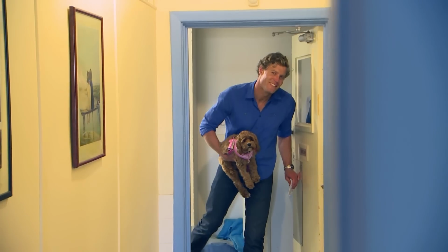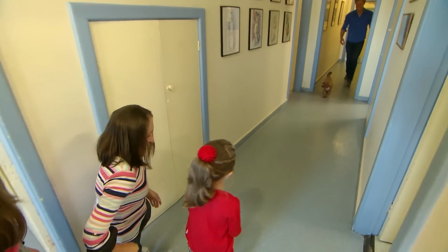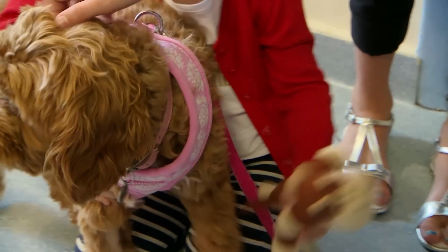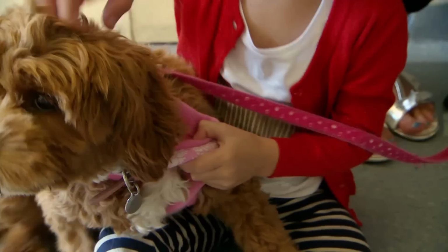Hey guys, look who is here. Hello, Daisy. Here you go. There's your little girl back. Looking at the way Daisy really strains to take off and rush towards Olivia, you can see that even though they haven't really known each other for too long, it's a very strong bond. And it makes sense. They've been through a lot together.